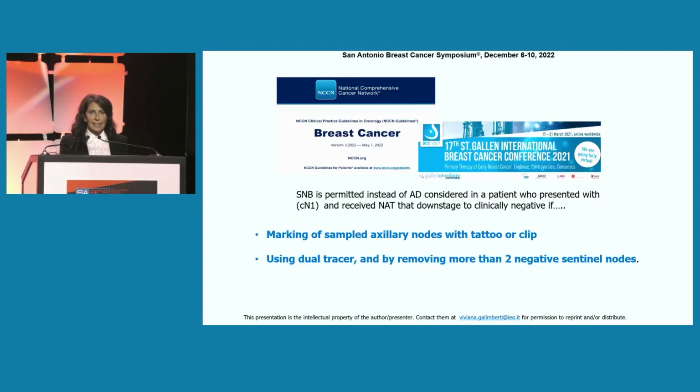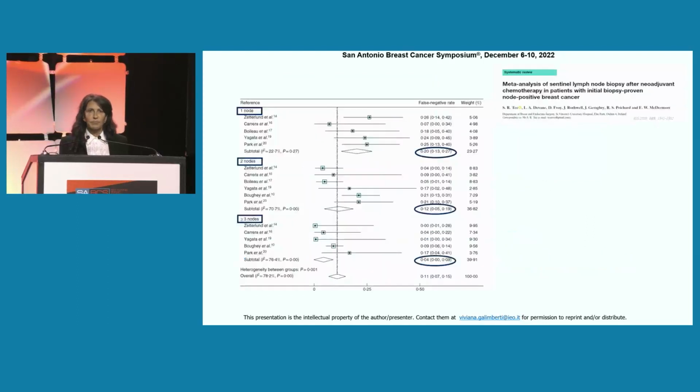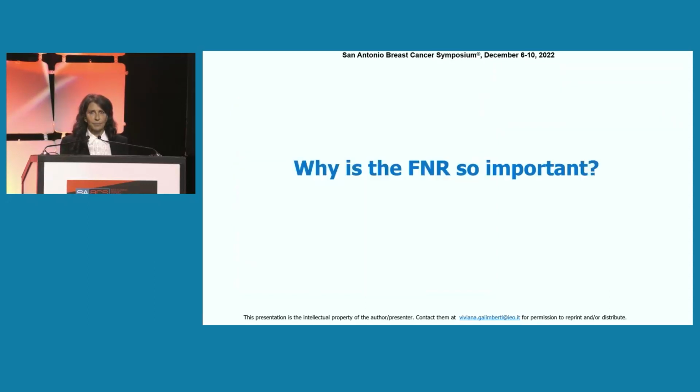International guidelines say that sentinel node is permitted instead of axillary dissection in these cases, provided we remove more than 3 negative nodes or mark them with a clip. In fact, in this meta-analysis, you can see that if you remove 1, 2, or more than 3 nodes, the false negative rate changes.